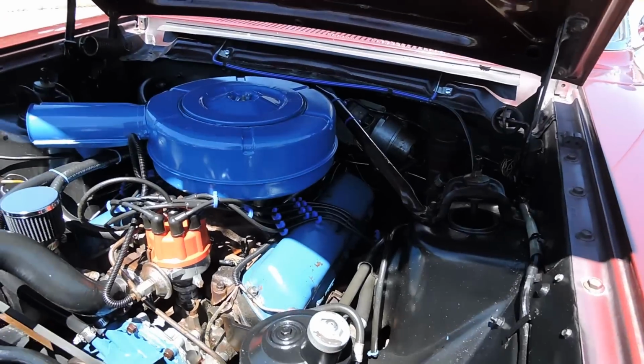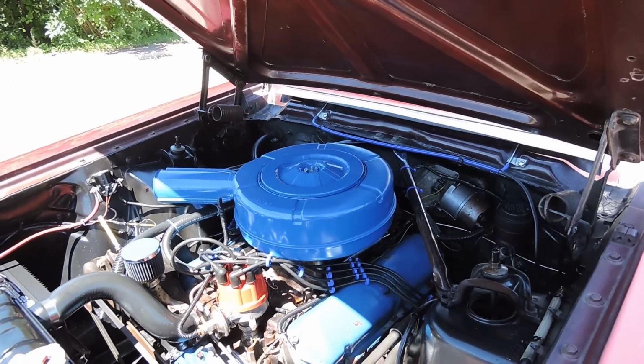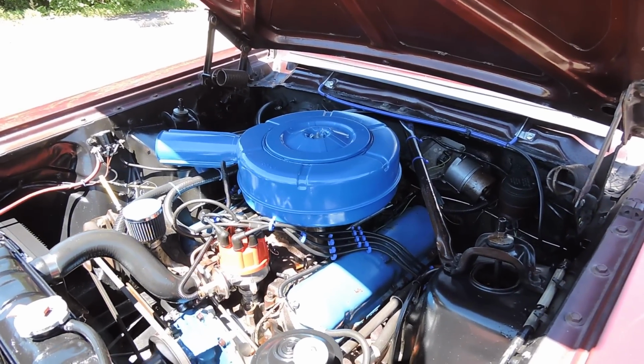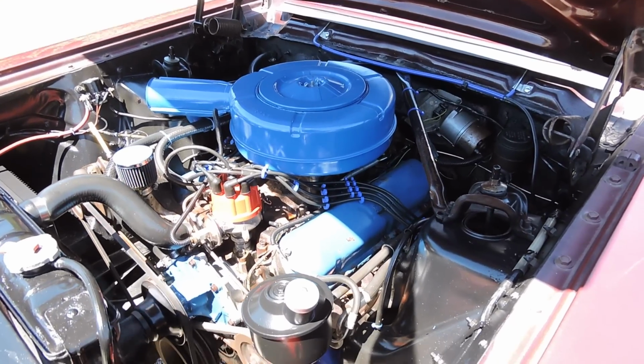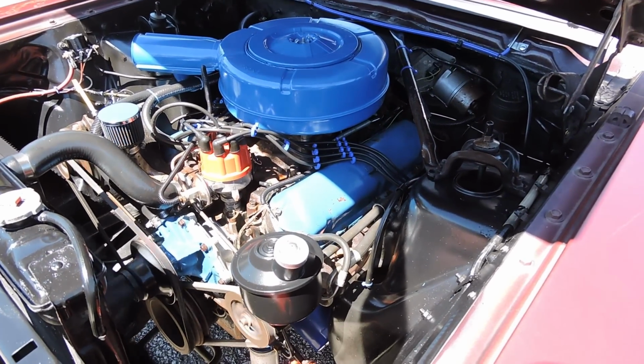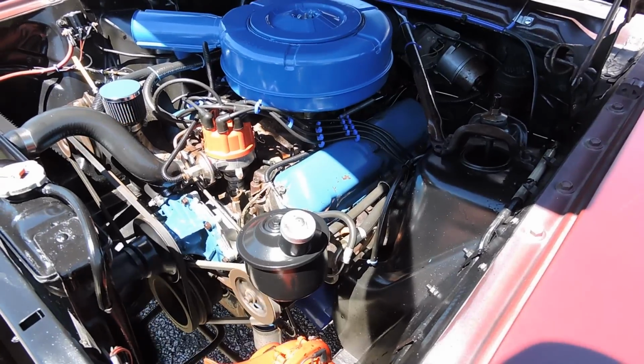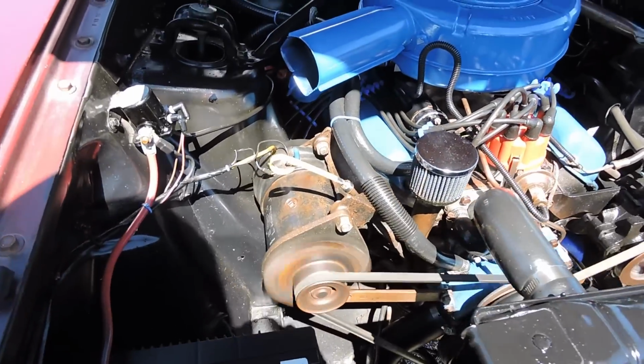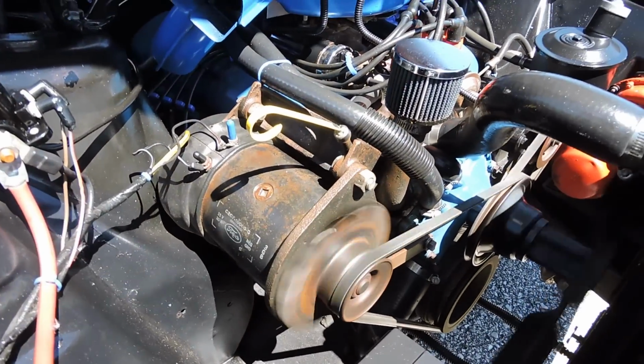As we come in here to the engine compartment, this is a very rare engine. It's a 221 V8 2-barrel. Runs excellent. It does come equipped with power steering, which is still a great option on this. A lot of them didn't have it. It's got the original Ford generator still in it.